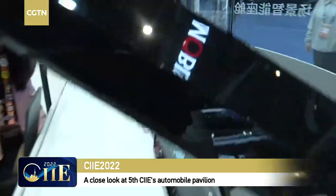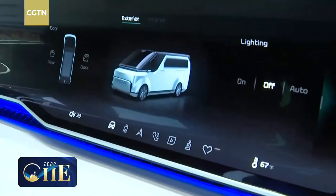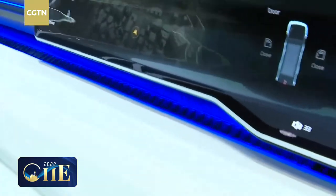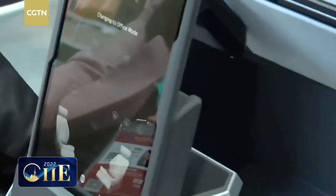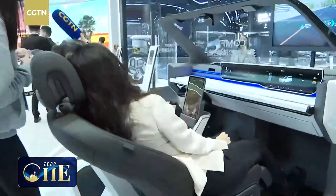And what if we get tired, and we don't want to work anymore? There's a simple button to select the reclining seat over here, and it will automatically adjust to the optimized position for your rest. The seat leans back, so you can sit back, relax, and have your time on your own.